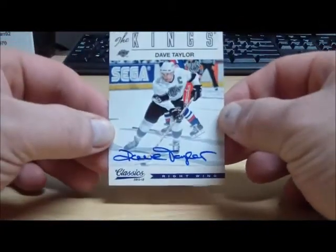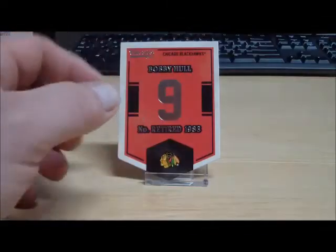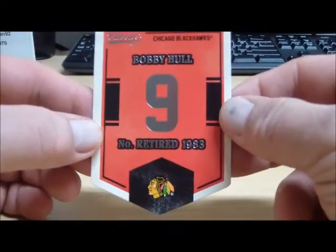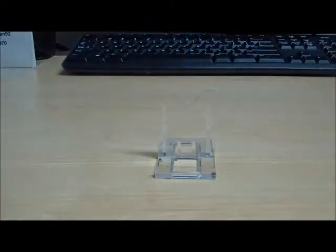Los Angeles Kings, Dave Taylor. Dave Taylor for the Kings, DeMagin, 57. And a retired number, Bobby Hull for the Blackhawks, Sly Stealth. Bobby Hull, retired numbers.